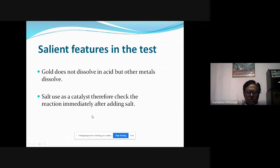Now we talk about the behavior of gold. How does it react with other things, air, water, or acid? Gold doesn't react with any of those things. It doesn't react with air, water, or even acid. That is why we can use the acid test to identify gold, because acid does not react with gold, but other metals react and dissolve in acid. From the level of dissolving, we understand the carat rate of the article. Usually, pure gold doesn't react with acid. Gold is used as a catalyst. It speeds up the reaction of gold and acid.